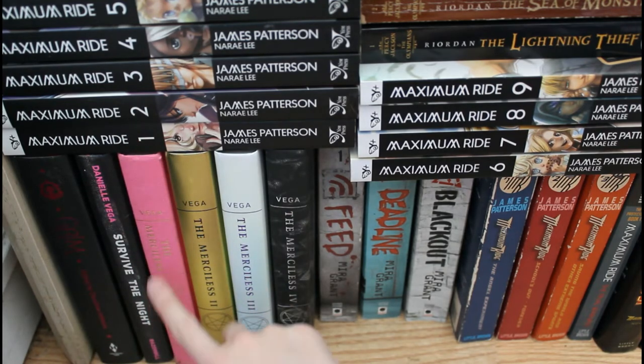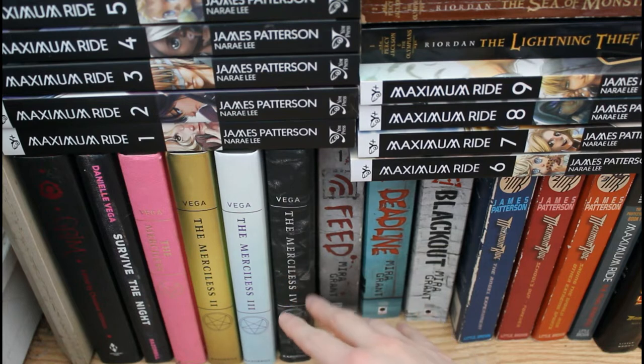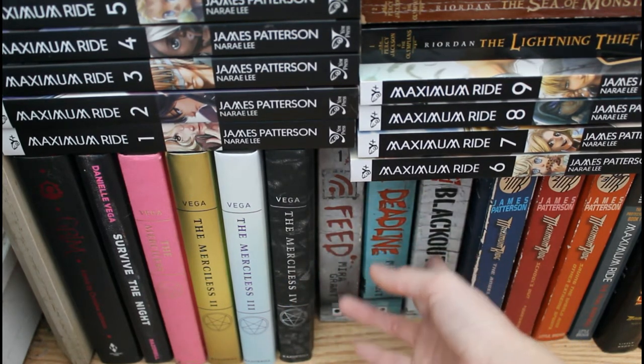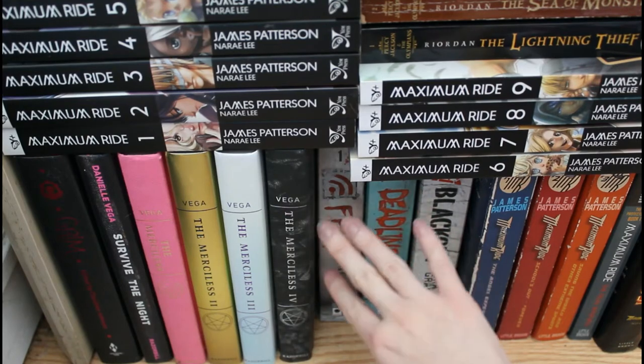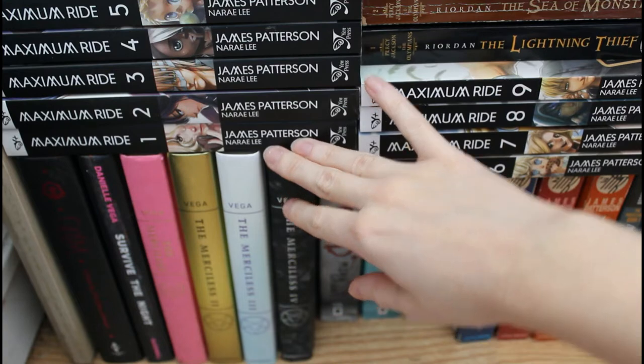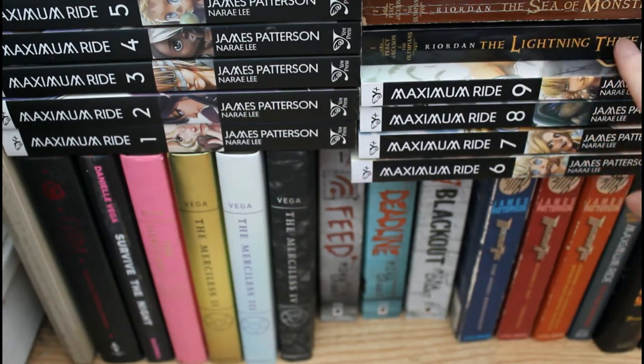We got Survive the Night, The Merciless 2, The Merciless 3, and The Merciless 4. Then we got Feed, Deadline, and Blackout, one of my favorite zombie series trilogy. Up here we got Maximum Ride volumes 1 through 9. And then we got The Lightning Thief and The Sea of Monsters.